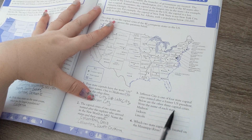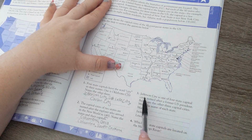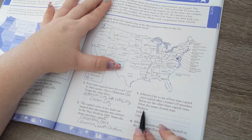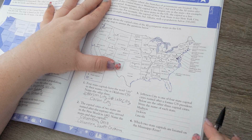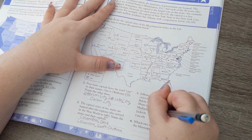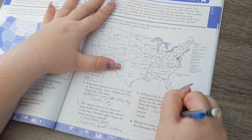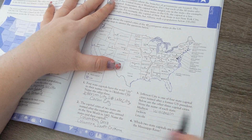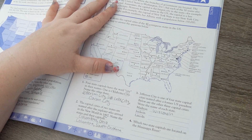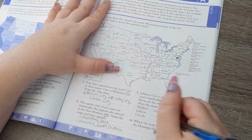president. Below are the other 3 capital cities. Write the name of each state. So Jefferson City is named after Thomas Jefferson. Or can you find Madison? Madison. Good, it's in Wisconsin. W-I-S-C-O-N-S-I-N. Named after James Madison. Can you find Jackson? Jackson. Very good. In Mississippi, named after Andrew Jackson.